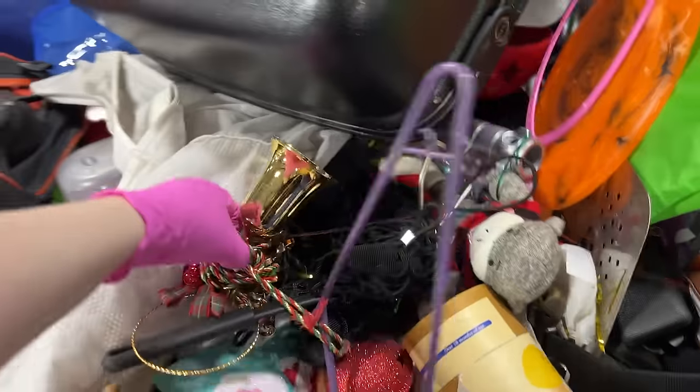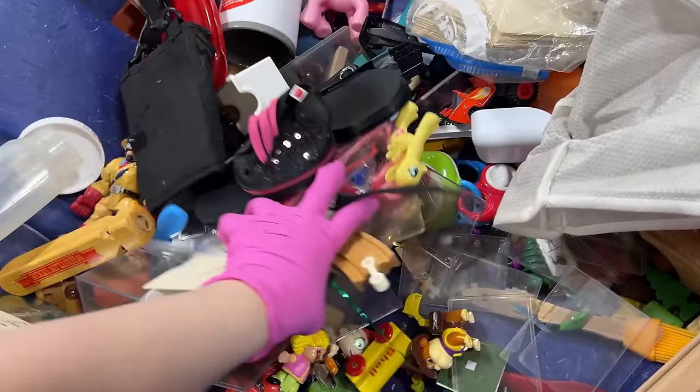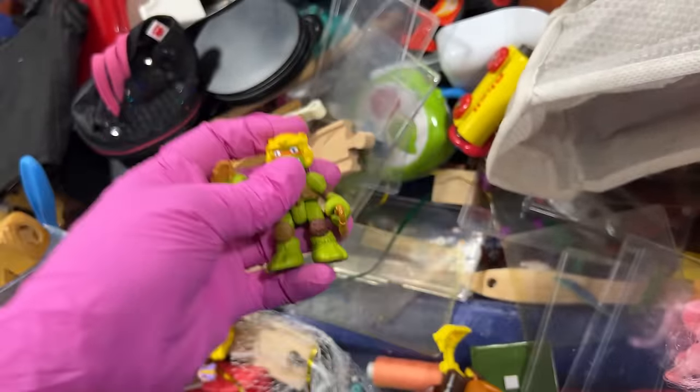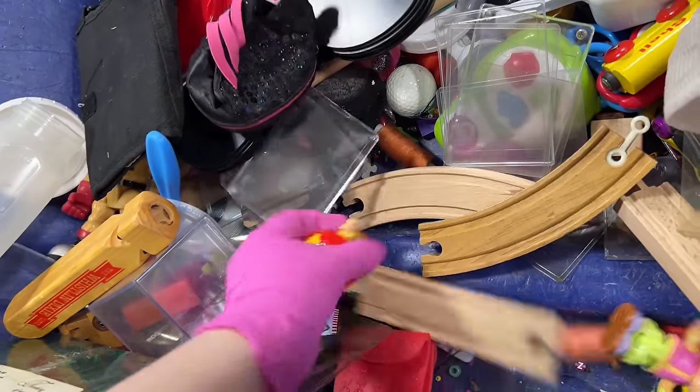Cat figure. This suitcase. Oh, I didn't even look at these jingle bells. Well, they're caught up in a mix, but you know, I love my jingle bells. Now, what are all these trinkets? Mommy, look at this weird Ninja Turtle. Yeah, Paw Patrol.